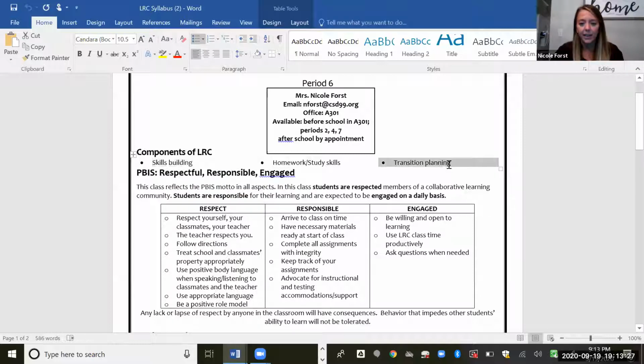And then we have some transition planning. Part of the students' IEPs is those transition goals that you've probably heard of. That's the independent living, employment, and education goals. They'll work directly on those parts in LRC. So I will assign activities. They've been assigned a couple already, and they'll go through those activities and reflect on them and get them ready for when they leave us in a few years here. So that's LRC. Definitely what we wouldn't call a study hall. It's a little bit more than that, but they get some good time to touch base one-on-one.